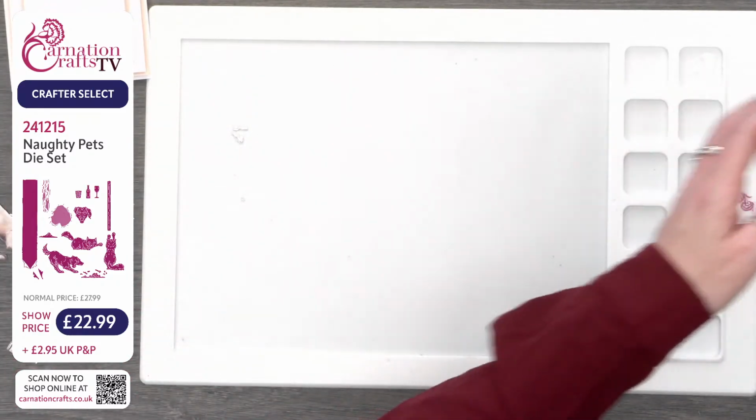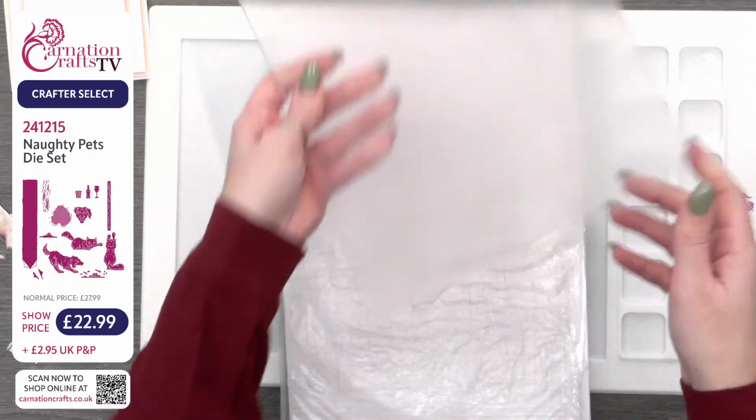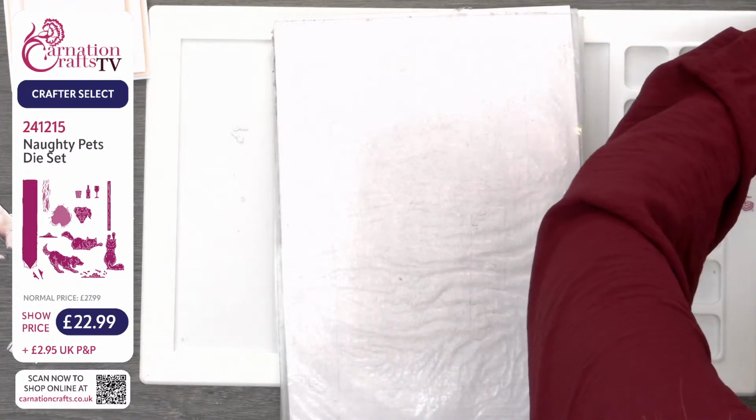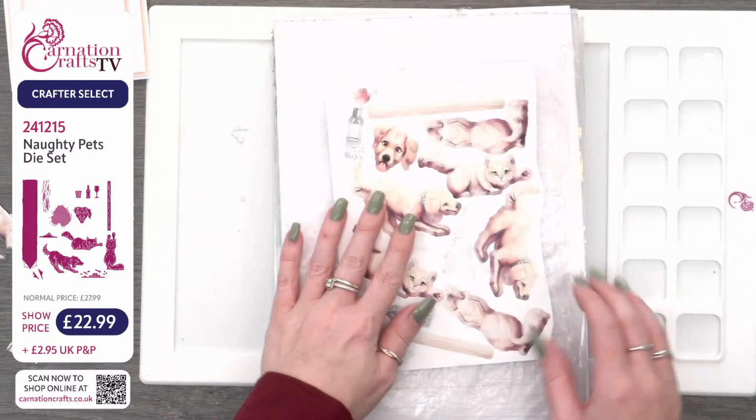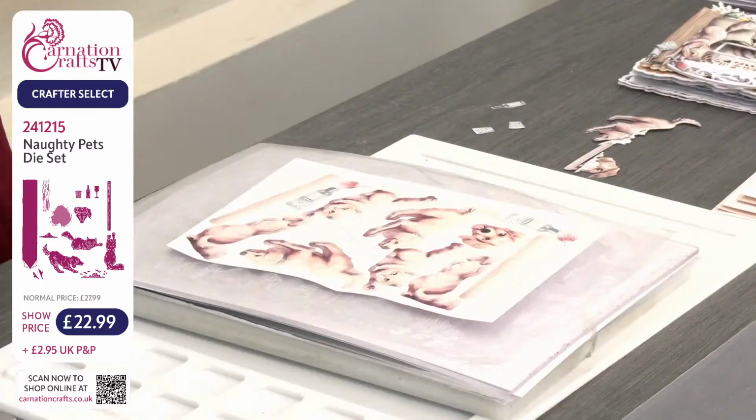So what we're going to do next, we're going to put the dog in, but we're going to do some cutting. So we're going to cut out the dogs. So let's cut out the one that we've got laying down.